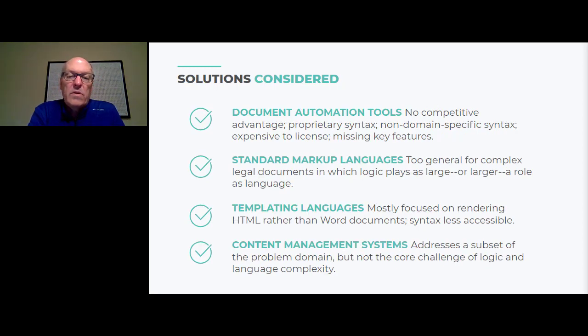We needed elements of a content management system, an integrated development environment, a templating language, a programming language, a document automation system, a source code control system, and many other systems common to both software and content development. Though a lot of these systems met some of our requirements, none of them met all of them, and none of them were close to what we wanted to achieve with this new architecture.